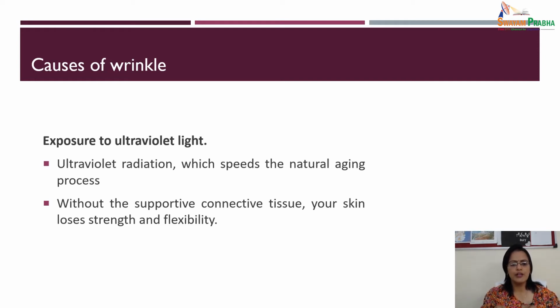of your skin. So without the supportive connective tissue, your skin becomes loose. Your skin becomes loose and it basically loses its strength and flexibility. So skin then begins to sag and the wrinkles become more visible.